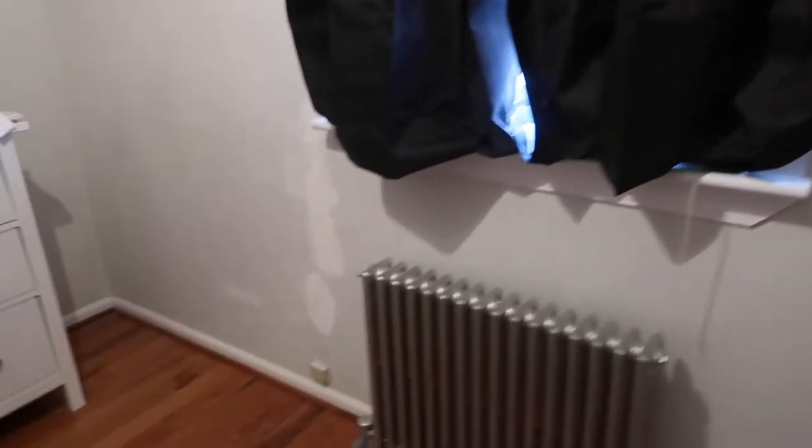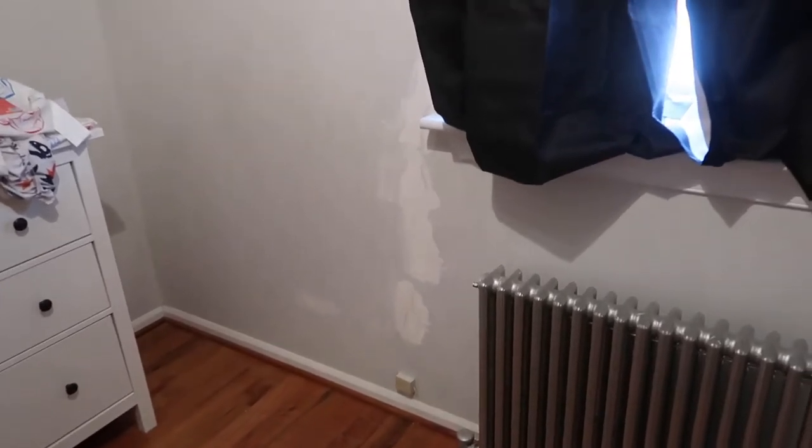So as soon as I peeled off those things to hold the wires up, it peeled off all of that, so I had to spackle all that on, sand it, and now I have to paint it, and that's on both sides of the wall, so I'll have to do that.